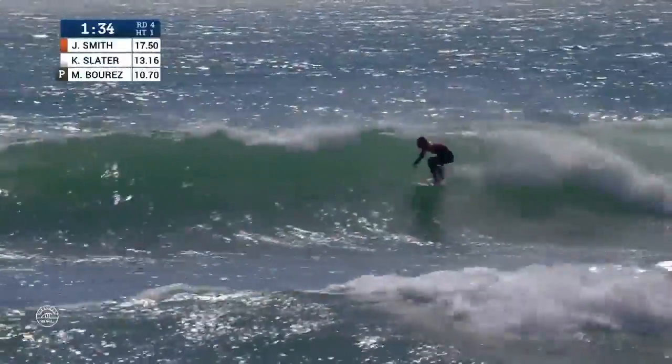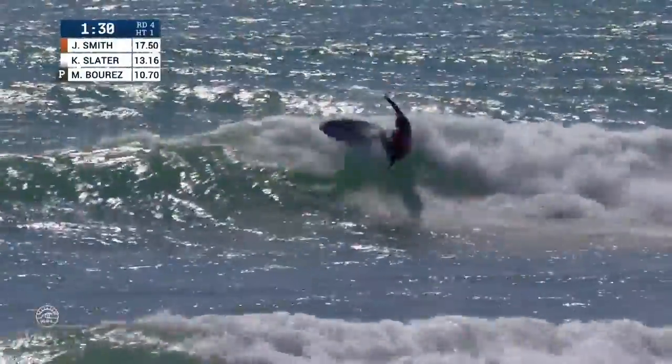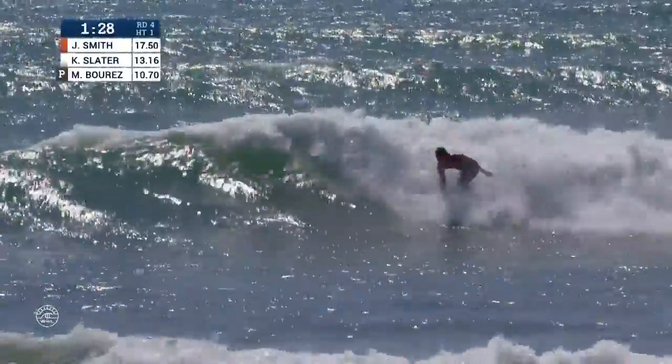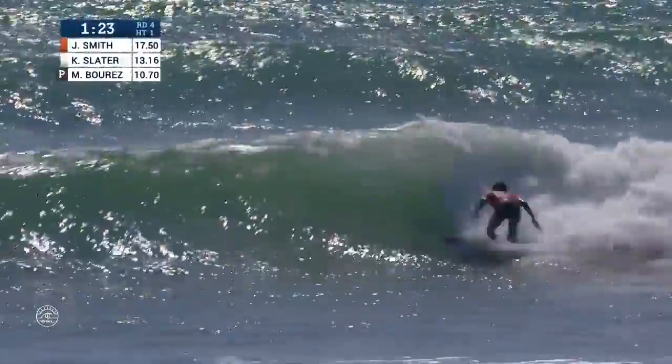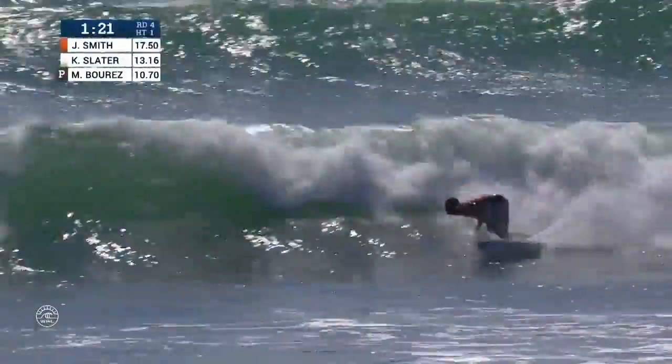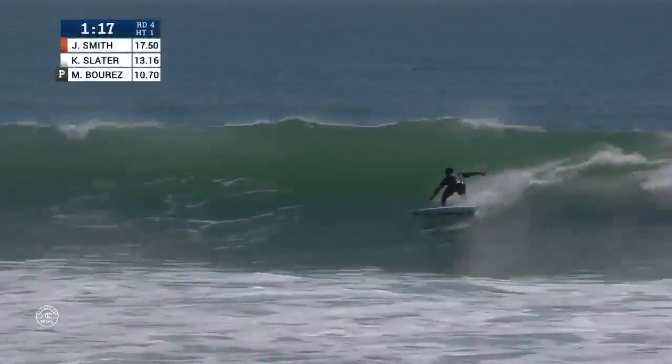Looks like another screamer. Jordy Smith already winding up for a lengthy float. In transition off the bottom, he'll blow the tail, full reverse this time. Keeps that rail in the open face for a smooth roundhouse cutback, smashes it off the lip, deep off the bottom, and Jordy Smith crushes the end section.